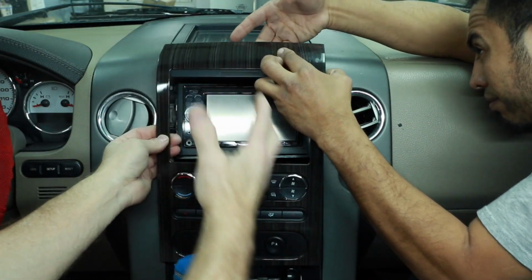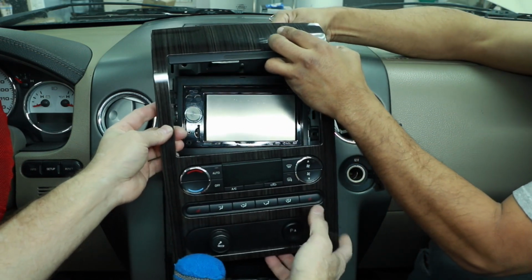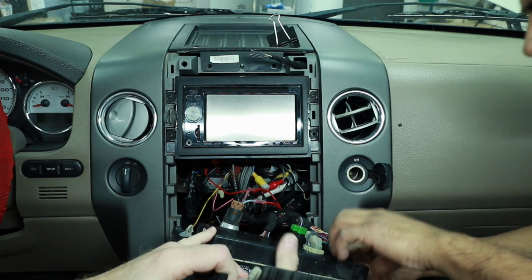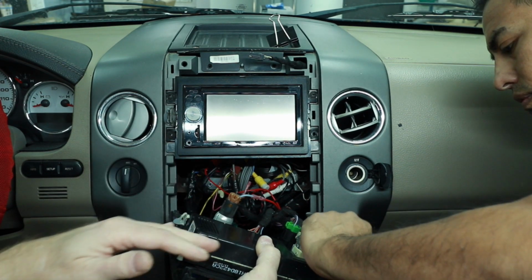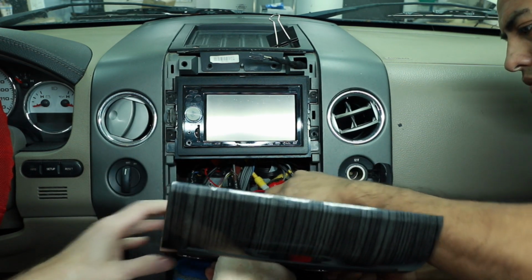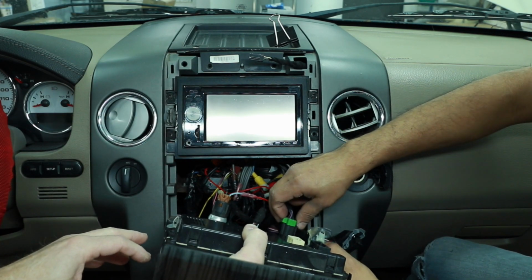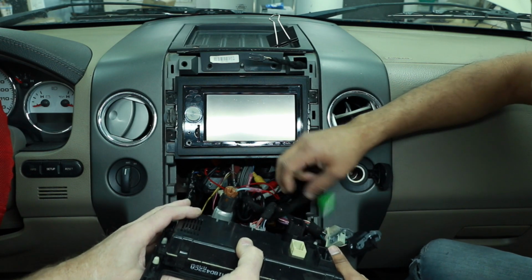One of the things on the F-150 dash is there's an airbag light here, and everyone always gets freaked out about airbag lights, and justifiably so. If you turn the car on with the airbag light disconnected in this particular vehicle, you'll get a light in the dash, which is expected. Once you plug it back in, it will clear itself out, so you have nothing to worry about there.